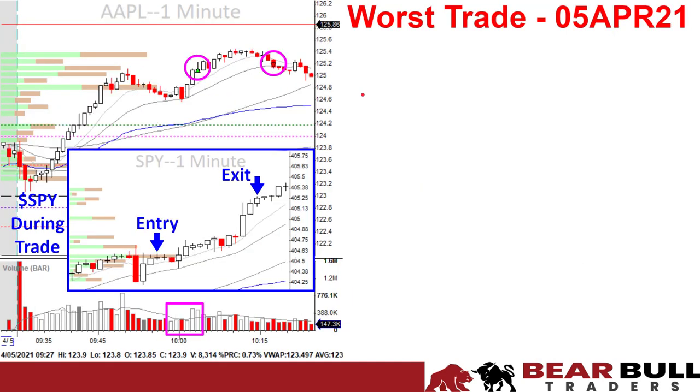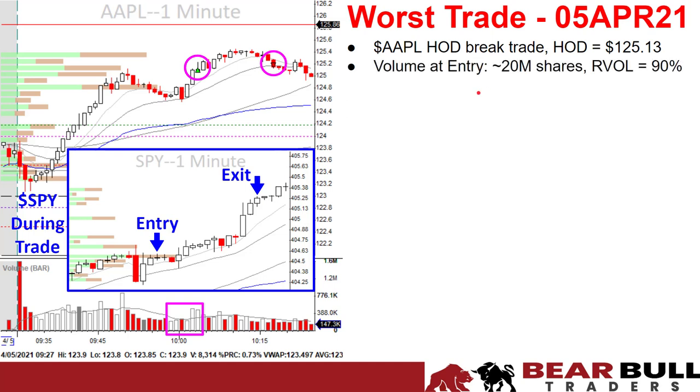My worst trade today was on Apple. So Apple had a high day of 125.13. And then again, I like to see it at exactly a dollar level, but I don't have it in this case. The volume at entry was 20 million shares. RVOL is 90%, so Apple's trading fairly normally.